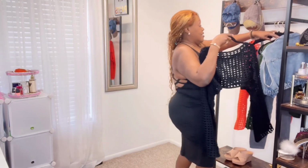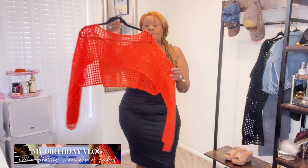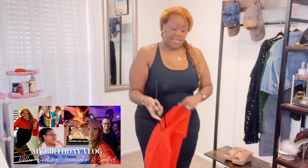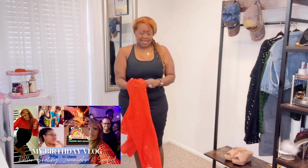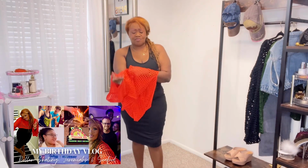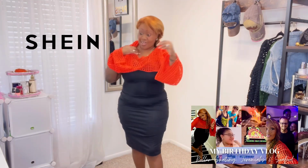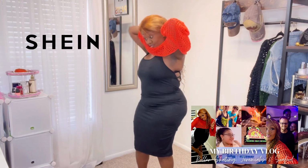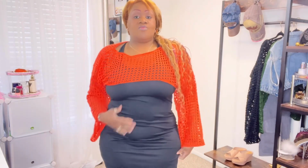So let's get to the next one, which is the orange one. You guys saw I wore this out already. I think I wore this on my birthday. It was such a blast. I had so much fun. Everyone, I got so many compliments from it. Guys, I got so many compliments from this one. This piece, this top, beautiful. I'm gonna tell you, I love it. I didn't wear it with this dress.